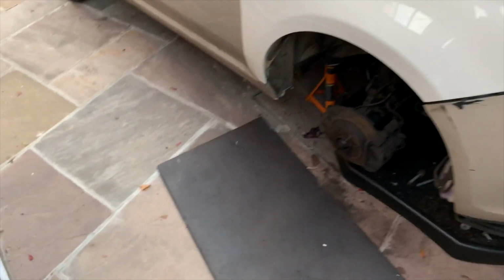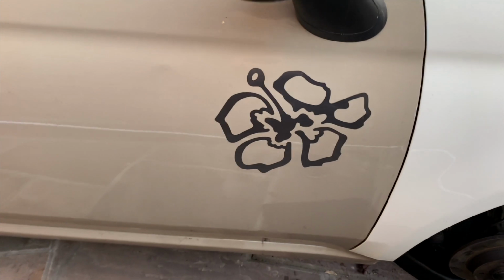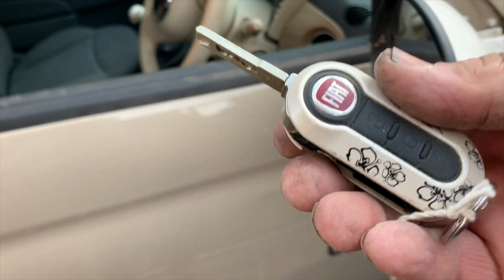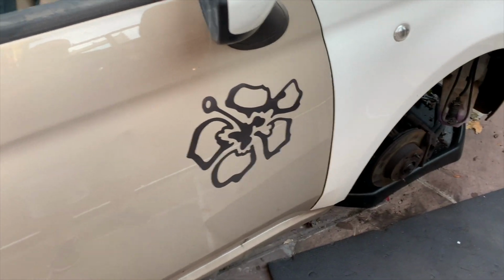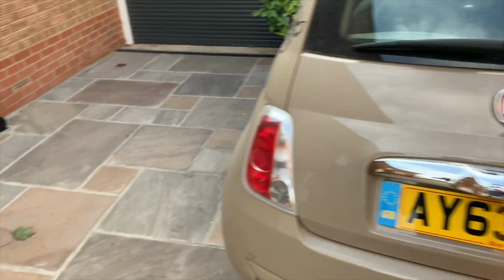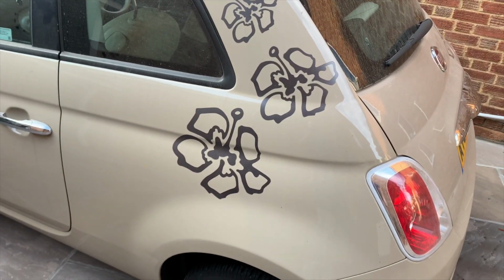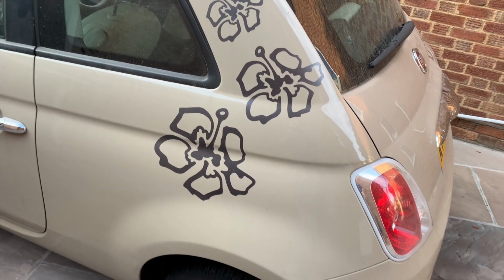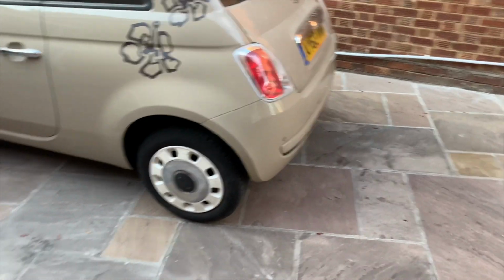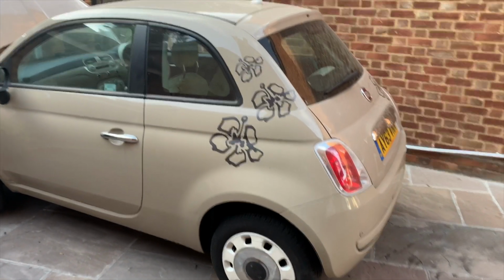So when I went round the car, you may have seen these things. Now, my question is, I'll just show you the key. It matches. Look at that. So these flowers, I've got one there. Let's close the boot. Got one there, and then you've got three there. Need your opinion. Do I leave them on or do I take them off? It makes the car a little bit more individual, I suppose. But what do you think? Do you think we should take them off or leave them on?